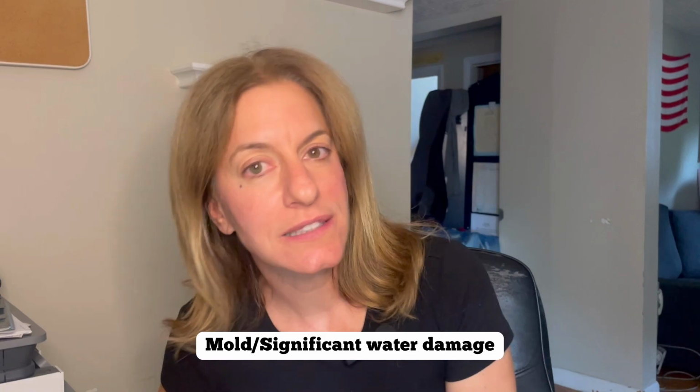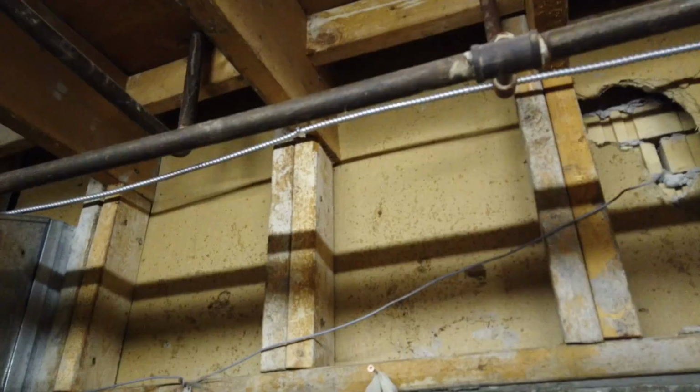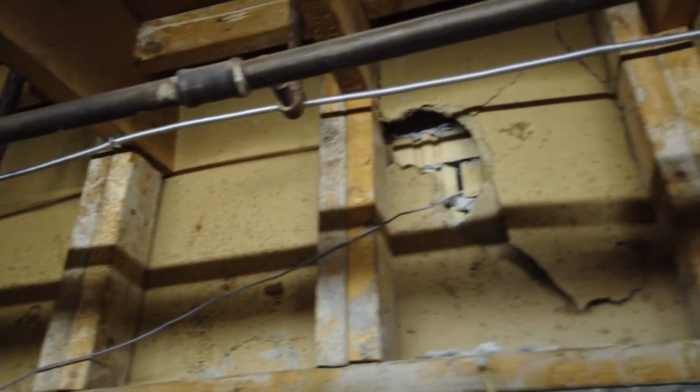If the radon test comes back too high, well, that is dangerous. The next category is mold or significant signs of water. Now, mold can be found in lots of different places.